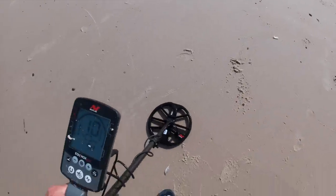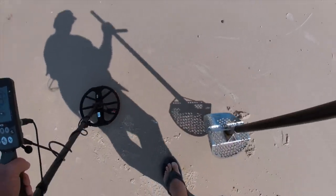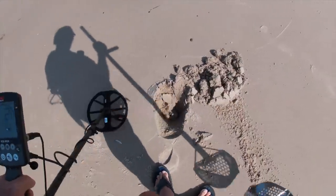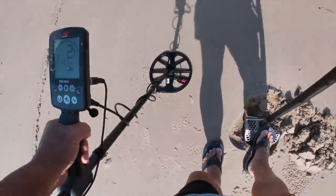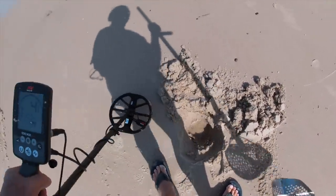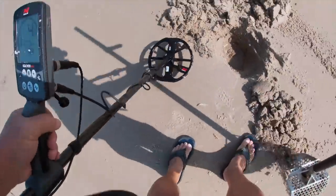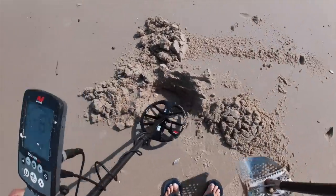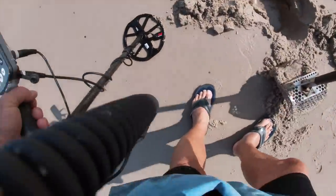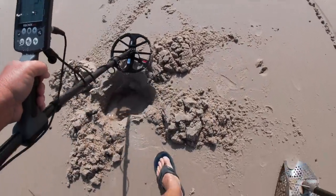That's 6, 7, 12. May have to check it out, see what it is. It sounds pretty good, then it's got some scratchiness on the edge of it. That's 8 and 9 out of the hole.